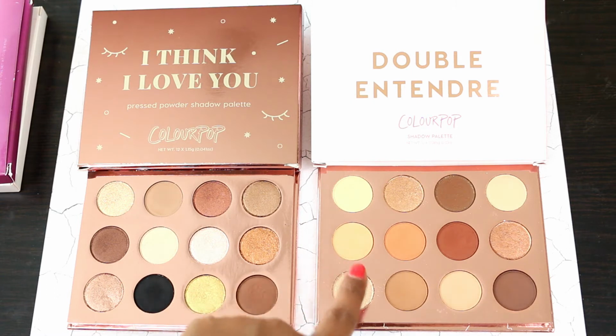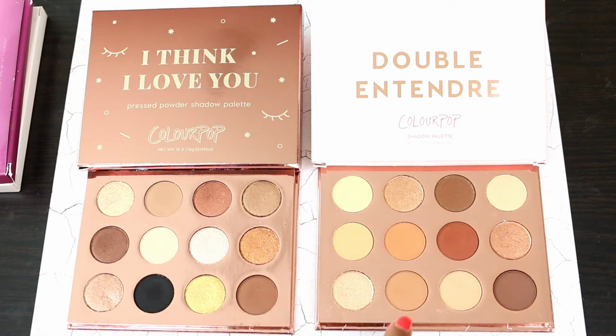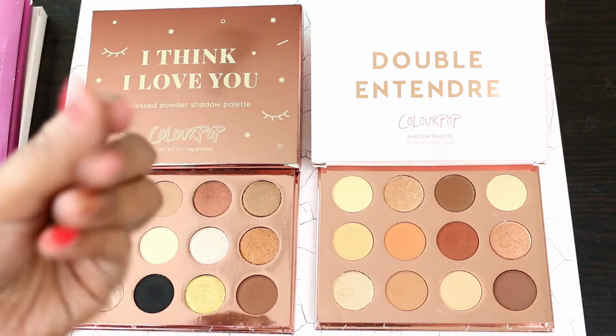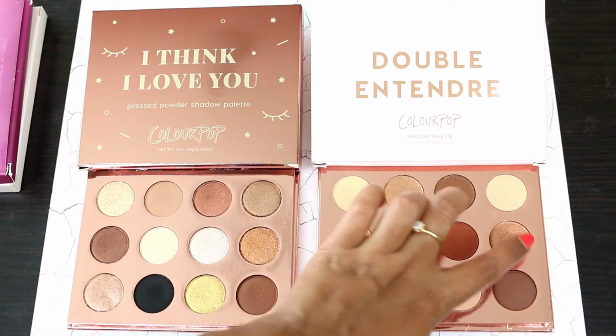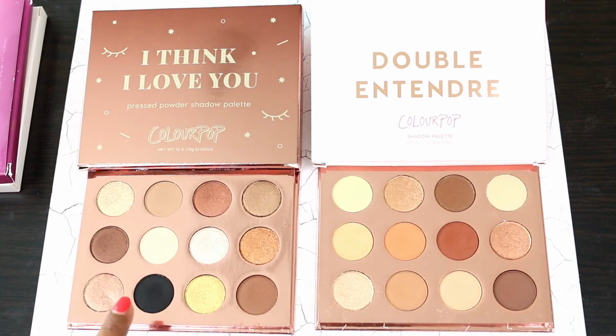And here you have mostly mattes. The mattes are this one, this one, this one, this one, this one, this one, this one, and this one. And this one is also a matte, but it has some shimmer in it. So I think only true shimmers are these 3 shimmers. So this is a matte heavy palette and this is a shimmer heavy palette. Any other specifics, if you want to know, you can just comment down below.